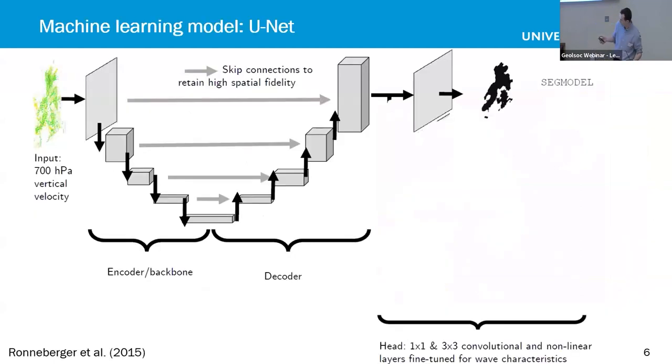So here's an example of the UNet. On the left-hand side, we feed in our vertical velocities, 512 by 512 pixels and three channels, so fairly narrow. In the encoder step, we decrease the X and Y dimensions and increase the number of channels. That's really good for extracting features; it learns what waves look like. And then in the decoder, we do the opposite. We use those learned features and combine them with skip connections to end up producing a pixel-wise mask of the Lee wave.